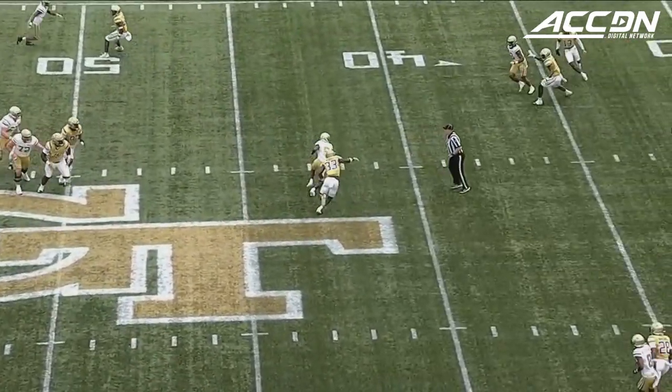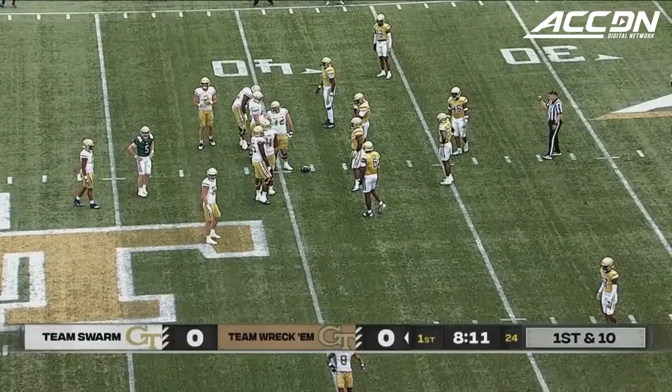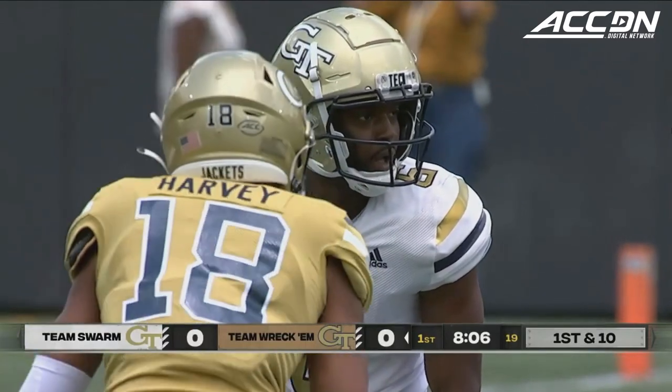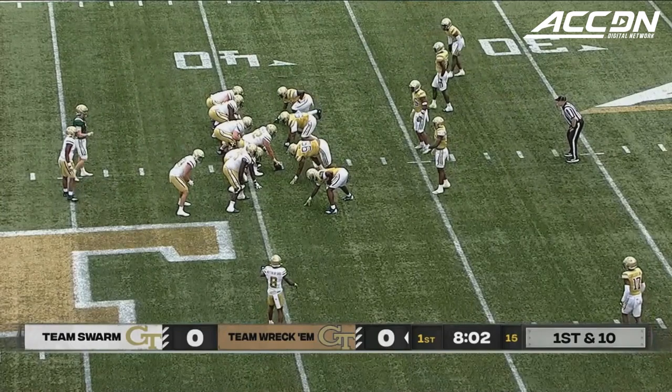You see right there, he comes, he sits down in the pocket, allows himself to be a target for his quarterback. And once again, the offensive line is doing a good job in a down where you know they've got to throw the football and you're going to see the pass rush. It did a good job on the outside.